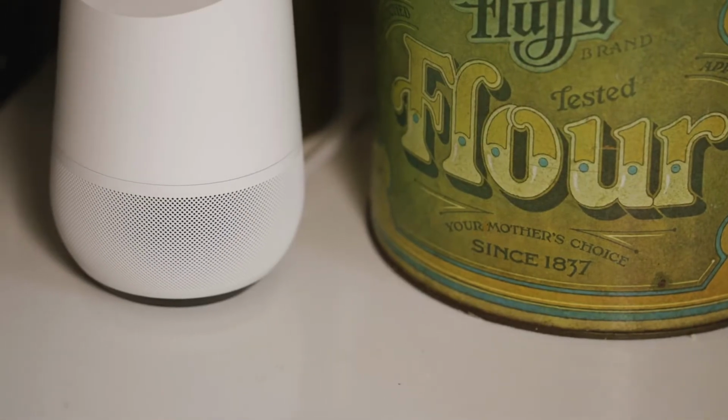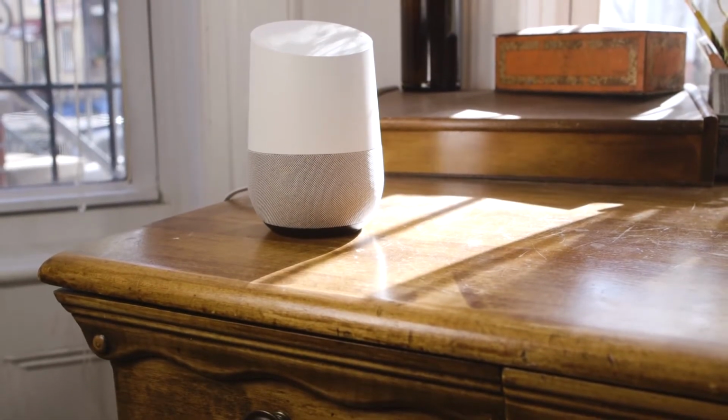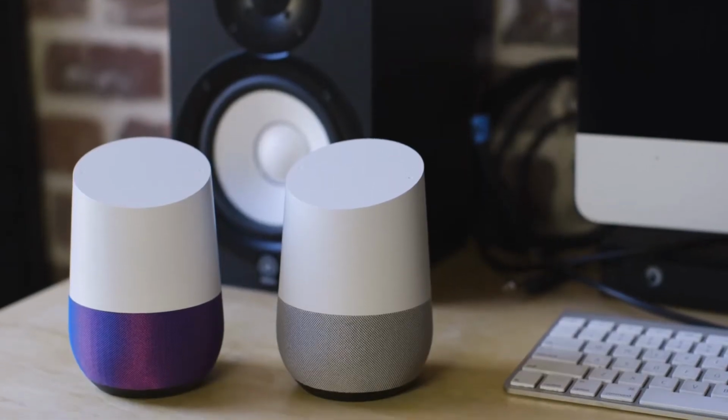It's not the kind of speaker you'd use to drive a house party, but for everyday listening, it's perfectly fine. Now, if you do want more power, you can send the Home's audio to a Chromecast Audio that's connected to a larger speaker. You just say, "Hey Google, play this music on Chromecast Audio," and the audio will just shift right over. You can also pair multiple Home units together and simultaneously play music through all of them.